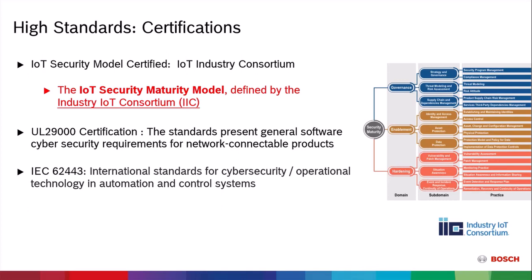Now, thanks, Dave, for taking a moment to talk to me today about Bosch's standards on cybersecurity. It sounds like our customers and end users can be confident that Bosch is doing everything they can to make sure that their data is secure and protected.